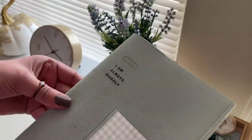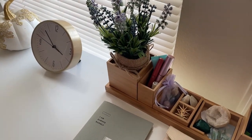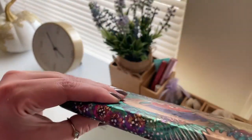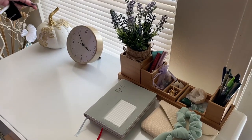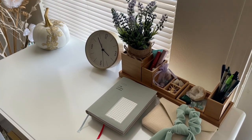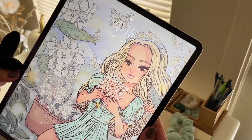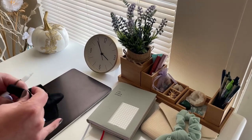Recently purchased this cute agenda from Moki Things. It is the bubbly planner. I'm the type of person that just has to have a planner to keep me organized and to keep me on schedule with things. Time to place down my iPad. A lot of magic is created on this, not only for YouTube, but I also use Procreate to draw and also edit my pictures for Instagram posts.